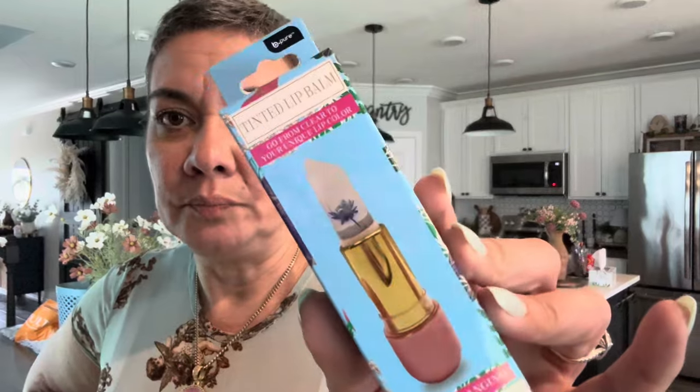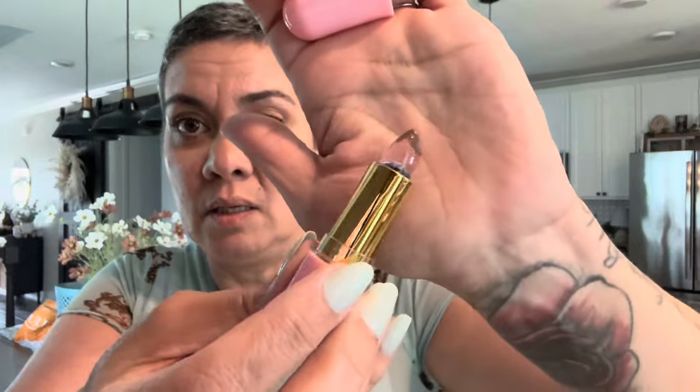And I grabbed this tinted lip balm. It's been in my car, so I don't know if it melted or what. These take me back to high school. Oh, it's a little melted, honey. It's a little melted. Looks like this. And it has a flower. It takes me back to school, to high school. Let's put some on.